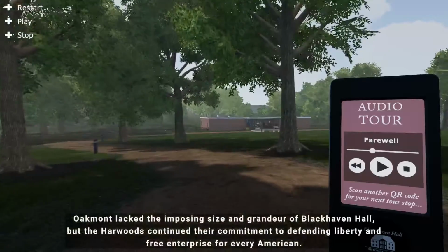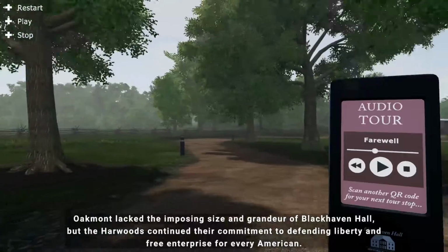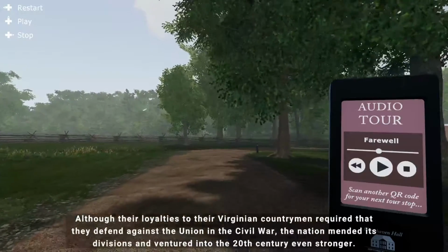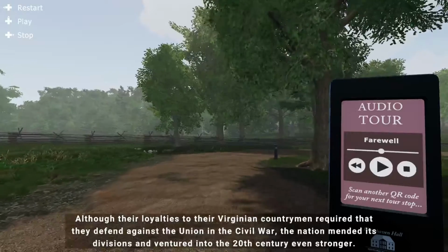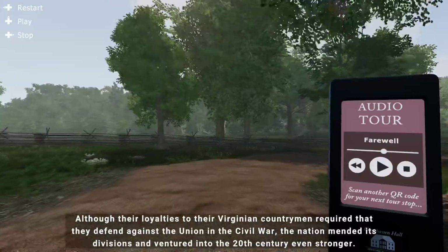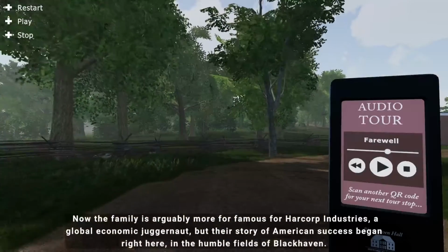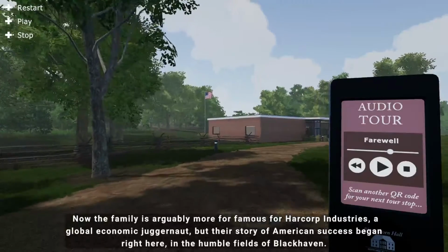Oakmont lacked the imposing size and grandeur of Blackhaven Hall, but the Harwoods continued their commitment to defending liberty and free enterprise for every American. Although their loyalties to their Virginian countrymen required them to defend against the Union in the Civil War, the nation mended its divisions and ventured into the 20th century even stronger. Now the family is arguably more famous for Harcourt Industries, a global economic juggernaut, but their story of American success began right here, in the humble fields of Blackhaven.